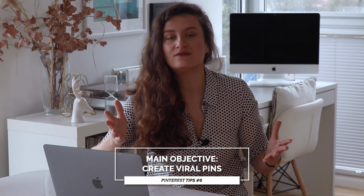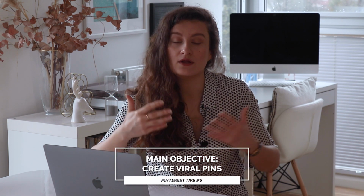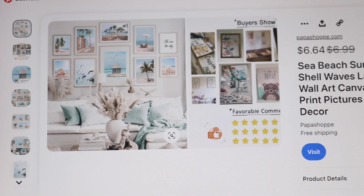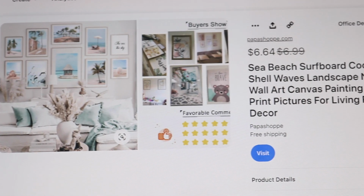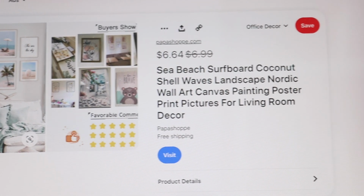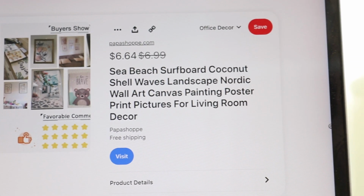Now, creating the best pins possible on Pinterest is one thing, but creating a pin that goes viral is another. While there's no surefire way to guarantee a pin will go viral, there are a few elements that tend to be present in pins that do go viral. First, pins that align with current trends or seasons tend to perform well on Pinterest. So consider creating pins that relate to upcoming holidays, events, or seasonal themes.